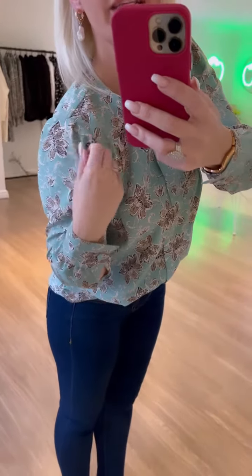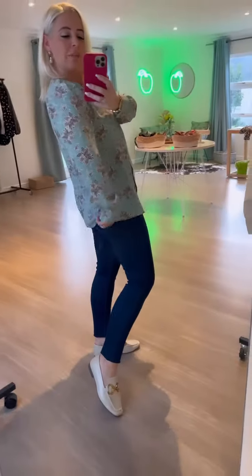I absolutely love that the cuffs are full length with a covered button. It's got a little bit of sort of pleating on the shoulder, but it's not too hectic. And you can see here that it's got length if you wanted to leave it out, a little bit of length at the back. The fabric is just amazing.